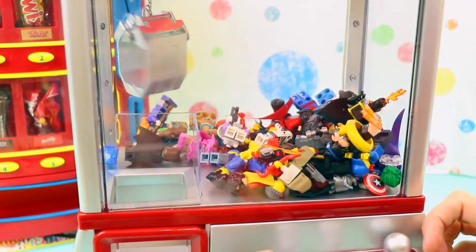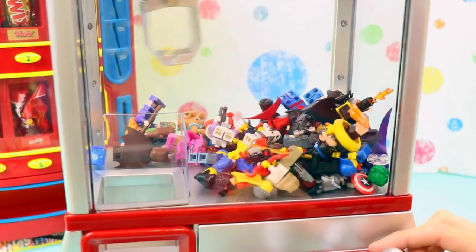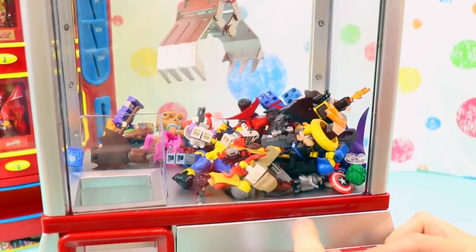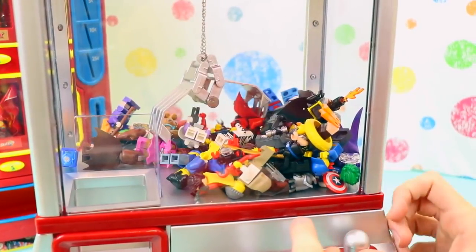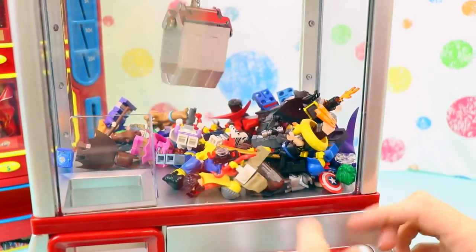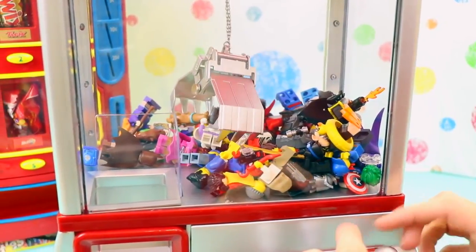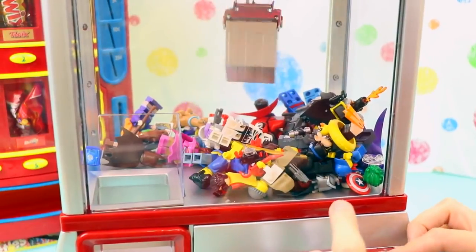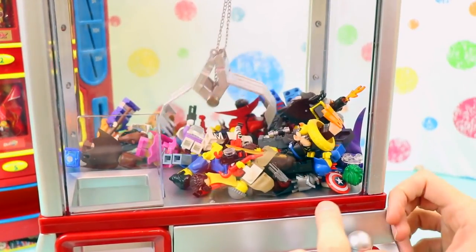There's like a caveman Batman duck back there too. Fine, I'm gonna go this way. Forget that, that's not happening. Oh, that's weird. What's happening? There's like a calculator guy. Oh, wait, zebra man. Okay, let's just pick up somebody.